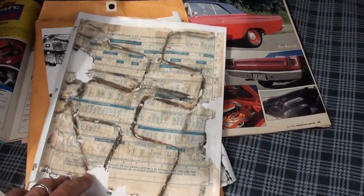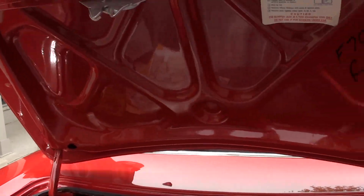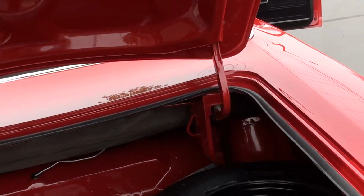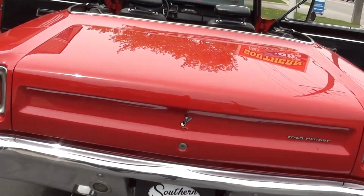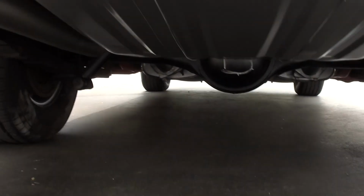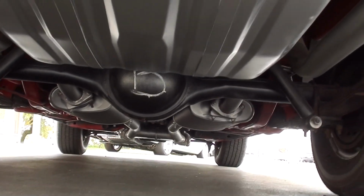The original broadcast sheet, we have a copy of both the magazines that the car was in. It's all body color in here. Pretty car, guys. Not a whole lot you can really nitpick. And again, stunning on the bottom. We got it up in the air, got some good pictures for you.